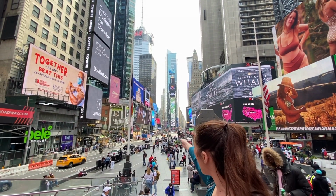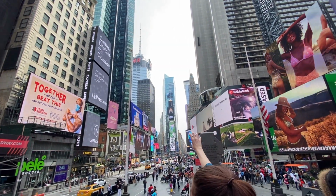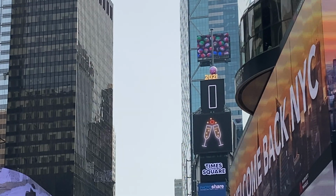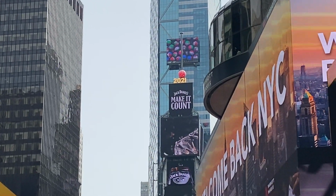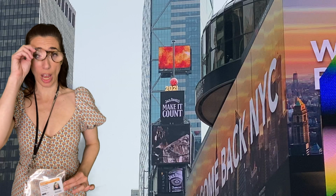And across the way, you will see a tall tower. On the top of the tower, you will see the numbers 2021 and a ball. Right now, it's lit up blue. This is the Times Square Tower. And that ball is the ball that is part of the New Year's Eve ball drop that has happened every year since 1907.